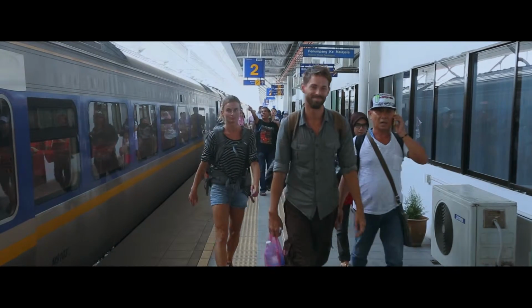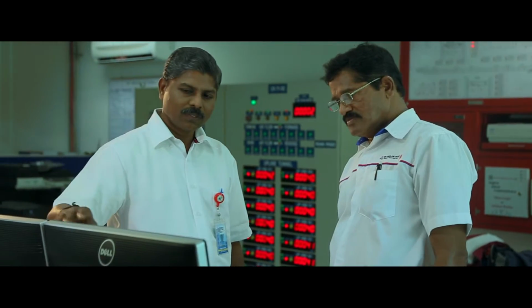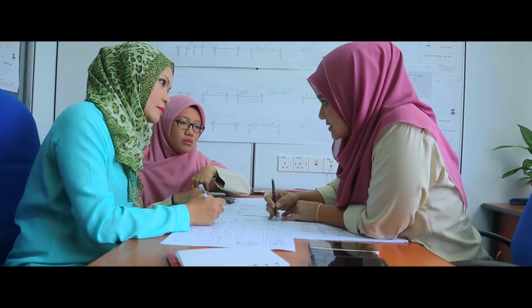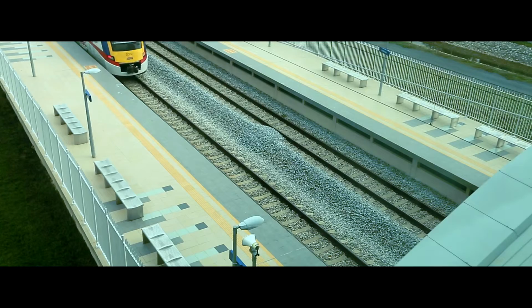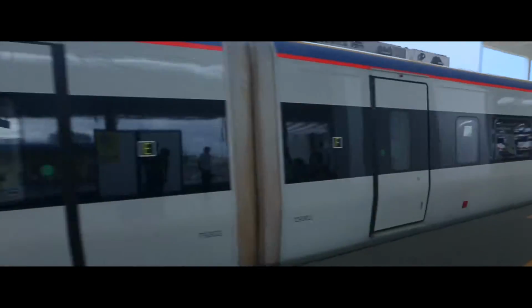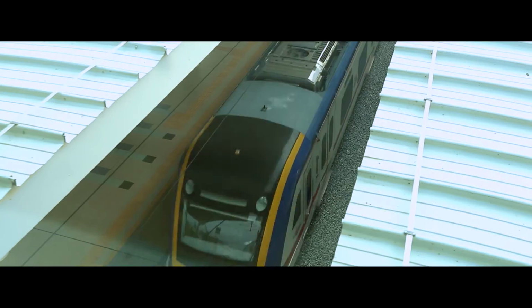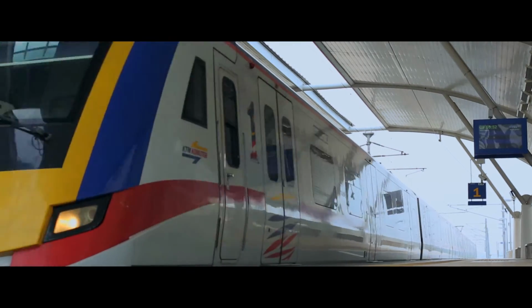The construction of the electrified double-track project took off in January 2008, with a workforce comprising of 95% local talent. The entire 329 km of the new double track was successfully commissioned and handed over to KTMB in November 2014. This is the story of innovation and determination in civil engineering. There were challenging moments, but as the electric train service begins to operate, we knew it was worth it.